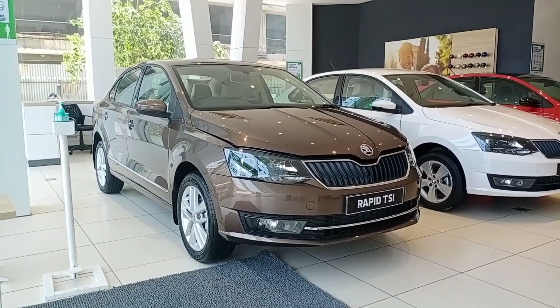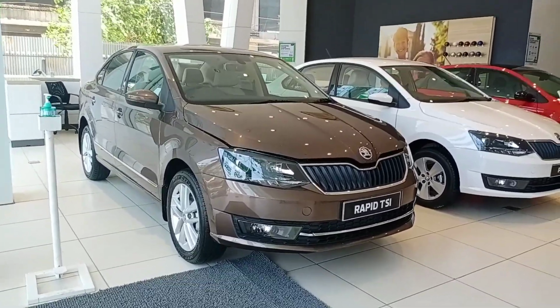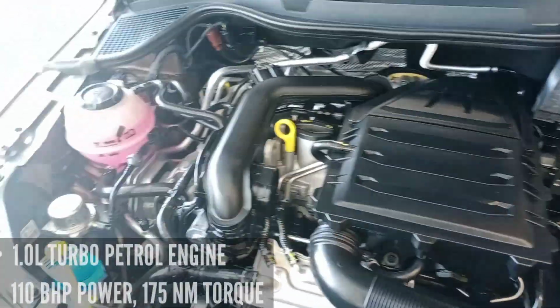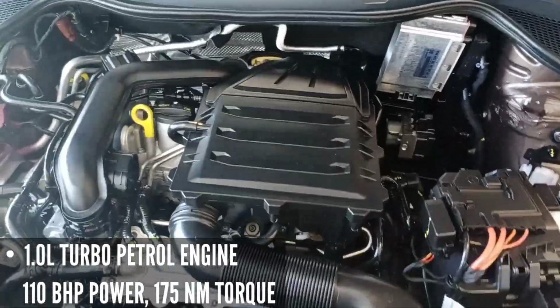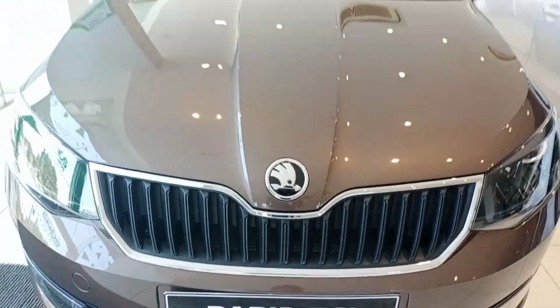Today we have the new 2020 Skoda Rapid with us. This is the style variant, and first let's talk about the new addition to the Skoda Rapid, that is the new 1 litre turbo petrol engine. This produces a maximum of 110 bhp power and 175 Nm torque. Power figures are quite good.